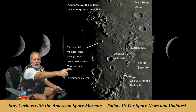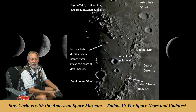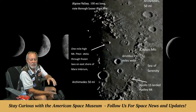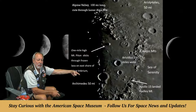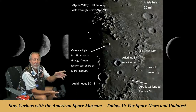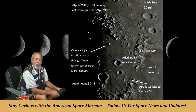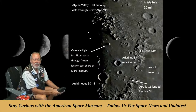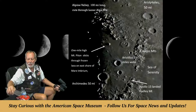And then after that, you see Aristillus, a 35-mile wide crater, that hit after this lava had frozen, as well as Archimedes, a 50-mile crater. That's one of my favorite craters, bathed in still night. Its western rim is just catching the sunlight. You can watch this through a telescope over an hour or a couple hours. Go in, back in and out, and you'll see the floor of Archimedes revealed within hours while you're watching. And over on the right, between the Sea of Serenity and Mare Imbrium, is the Apollo 15 landing site at Mount Hadley, which I marked right there. And you see Aristotle up at the top, a 50-mile wide crater.